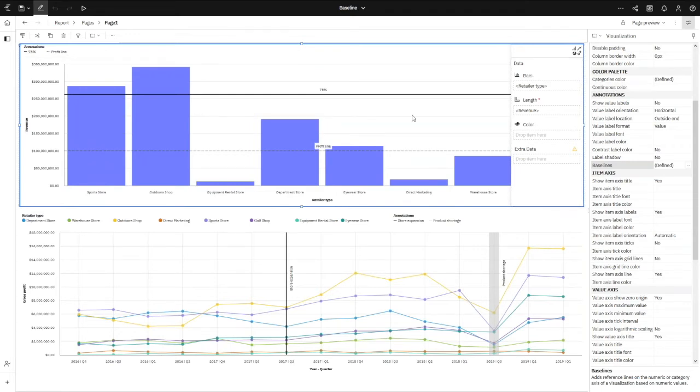Okay, perfect. Thank you. So visualization baseline allows report authors to put annotations using baselines, to indicate a specific event has happened or to indicate a key indicator of your data. Here are a couple of examples that I've created. The top one is a bar chart that has two types of baseline. The first one is a percentage baseline on the y-axis, and the bottom one, the dashed one, is a numeric baseline. And at the bottom, you can see report authors can also create vertical, or what we call categorical index, baselines.